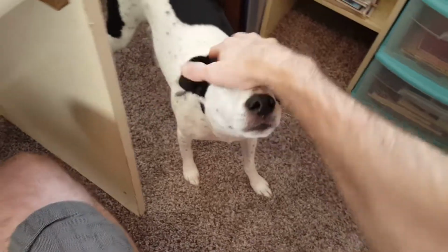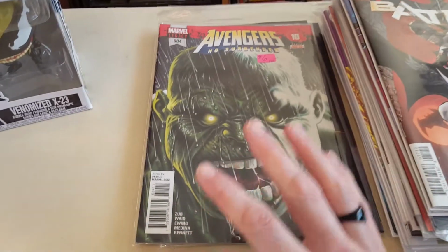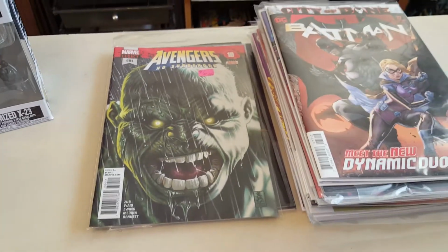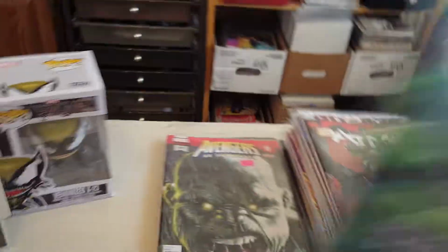So I'm gonna be keeping it though, because I had several copies of this and sold all of them off except for one, and I'd like to have one for my Immortal Hulk run, one for my main keeping run, and then one for my Avengers run. Because that No Surrender was pretty good art. I love those Mark Brooks covers. It was okay. I didn't like the interior art, but the story was good, and I liked the covers.